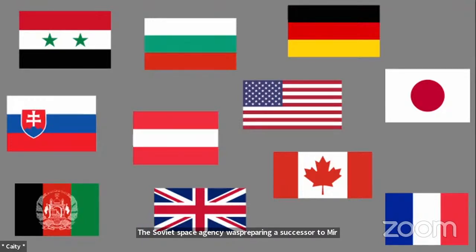However, budget constraints meant Freedom never got built. So the US never again built a space station all by itself the way it had with Skylab. And the collapse of the Soviet Union meant that there was going to be no Mir 2, which means Mir was it. It was the only game in town. It was the only space station at that point.